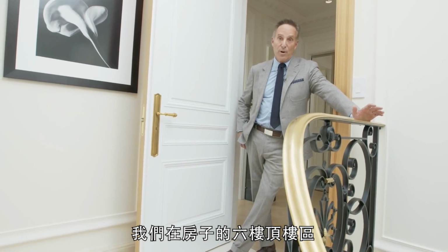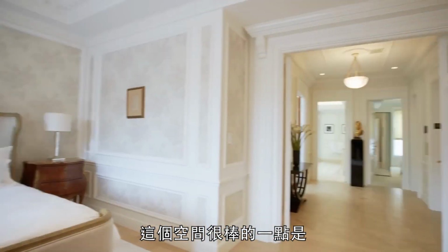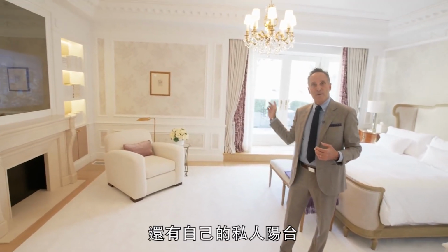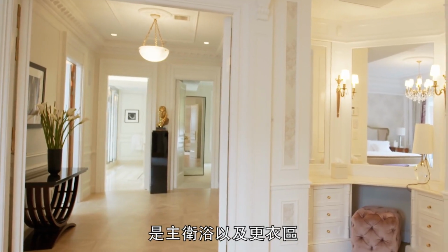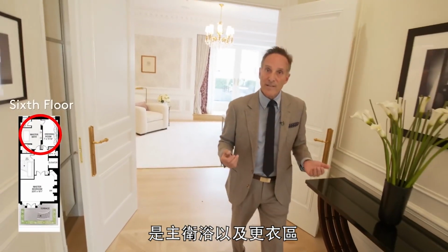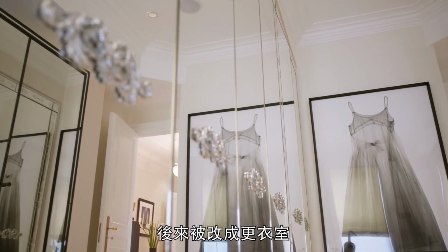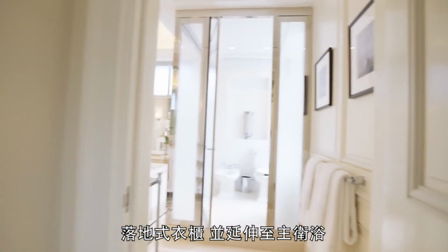So we're on the 6th floor, or the top floor of the house, which is the master bedroom suite. So what's amazing about this space is that not only do you have a fireplace, but you have your own private terrace. On the other side of this floor is the master bath and dressing area. So the dressing room was originally a bedroom that was converted into a dressing room. Wall-to-wall closets, and it opens up into the master bath.